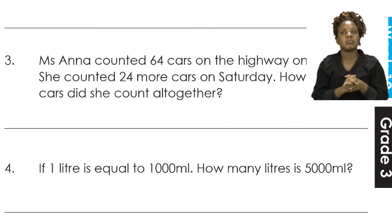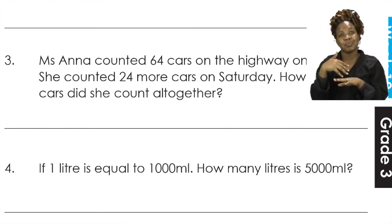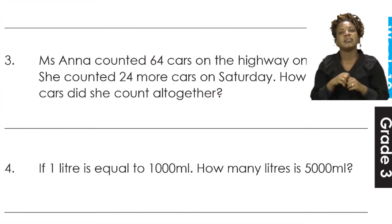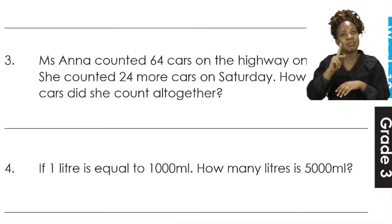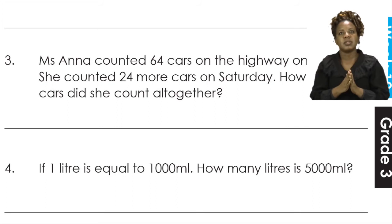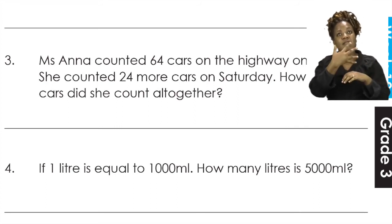Miss Anna counted 64 cars on the highway on Friday. She counted 24 more cars on Saturday. How many cars did she count all together?